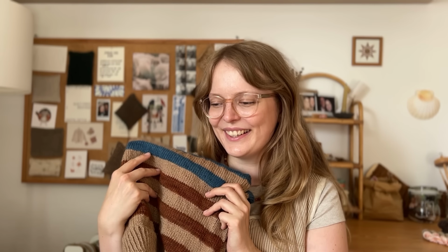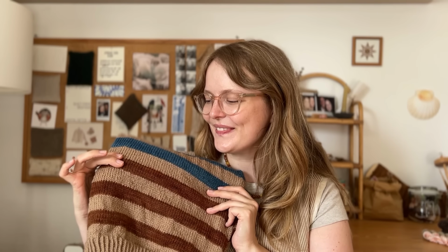Like I'm gonna wear that so much, I think. So yeah, I think that's all about this sweater so far. Gonna knit the sleeves, but I'm not super urgently wanting to finish it super soon.